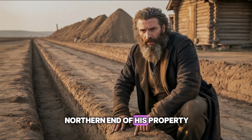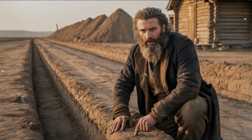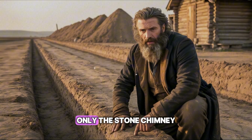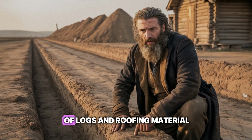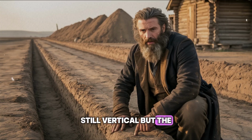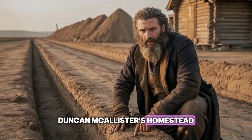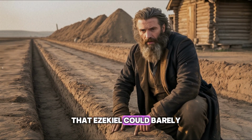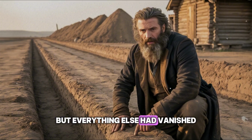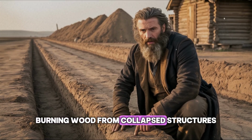He walked to the northern end of his property and looked across the ridge. The devastation was comprehensive and shocking. Luther Hastings' cabin, a quarter mile to the northeast, had collapsed completely. Only the stone chimney remained standing, rising from a pile of logs and roofing material. The Whitmore place to the east showed 2 walls still vertical, but the roof was gone and the remaining walls leaned at precarious angles. Duncan McAllister's homestead had been swept away so thoroughly that Ezekiel could barely identify where it had stood. The stone hearth marked the location, but everything else had vanished. Smoke rose from multiple locations where damaged chimneys continued burning wood from collapsed structures.